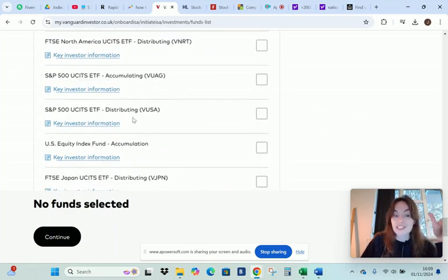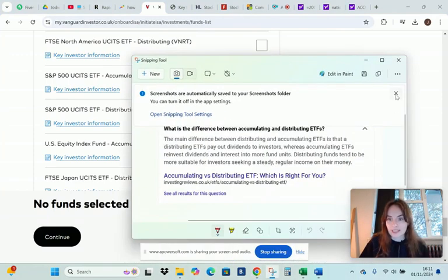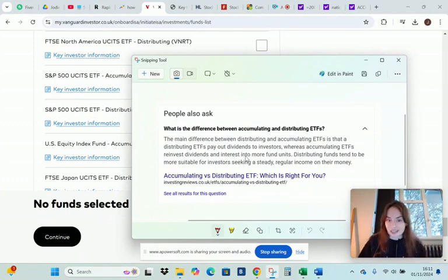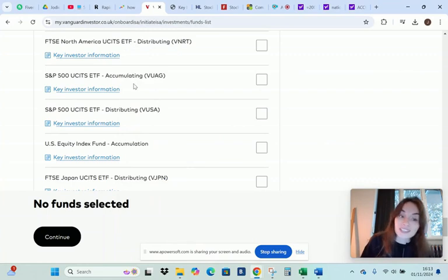Okay, so there's two different types here. There's the accumulating one, and then there's the distributing one. Now, what are the differences between those two? Well, I've got a snippet here. Hopefully you can see it pop up, but if not, I'll read it out. So the difference is that with the accumulating ETF, it's going to reinvest the dividends back into that pot of money. So you don't get dividends of £100 here, £10 here, paid into your bank account. It just goes straight back into your stocks and shares ISA. The distributing one means that you will get dividends paid out to you rather than it going back into the stocks and shares ISA. So just a bit of a preference as to which one you prefer. I'm going to go with accumulating on this one.